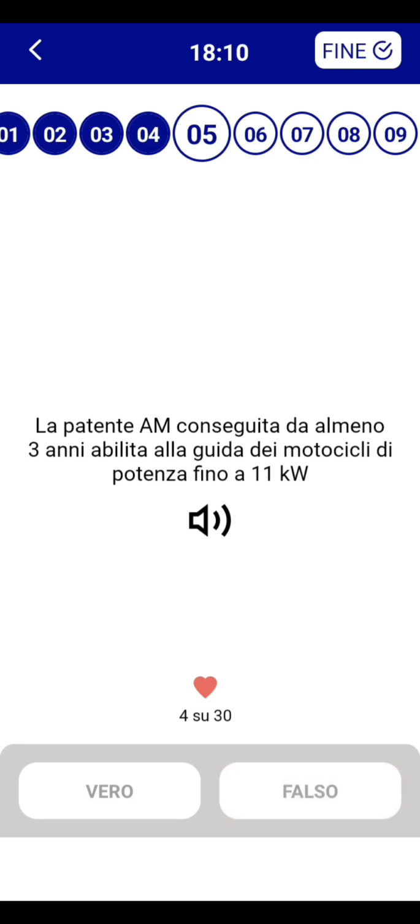Then number five said, "La patente AM conseguita da almeno 3 anni abilita la guida dei motocicli di potenza fino a 11 kilowatt." No, the answer is false. So patente AM does not allow you to drive motorcycles of 11 kilowatt. I think the licenses that allow you to drive that are patente A1 and patente A. So the answer is false.